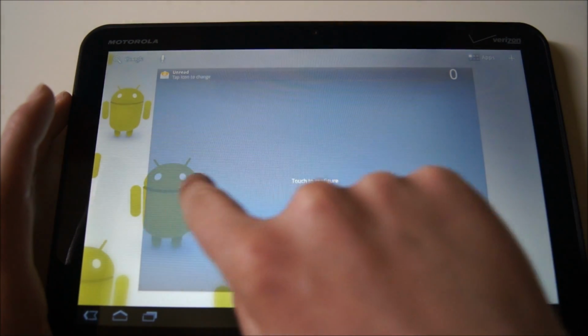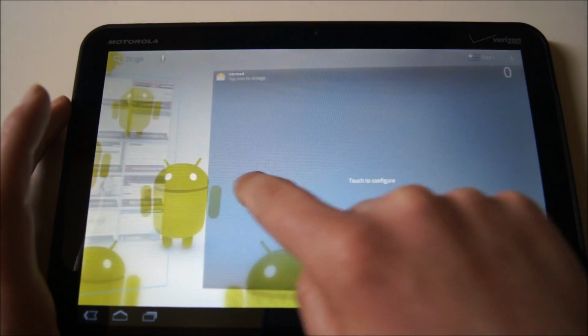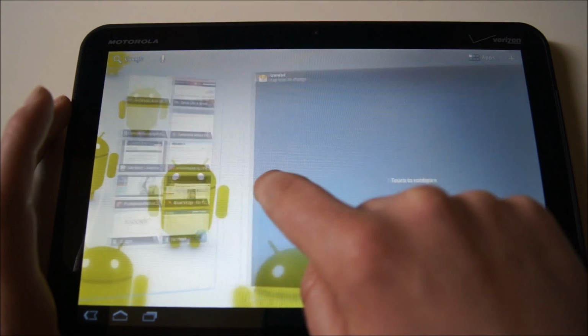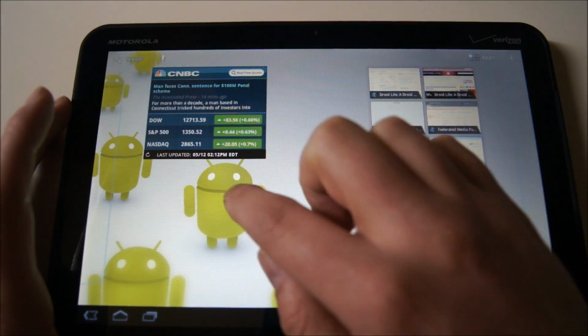I also did want to point out that the UI just seems to be smoother, snappier. Those two stupid words we all use every time a phone gets an update, but it just feels a little bit smoother. The transition just looks a lot sharper than it has in the past, that whole holographic transition. So nice little update there.